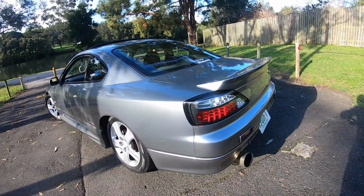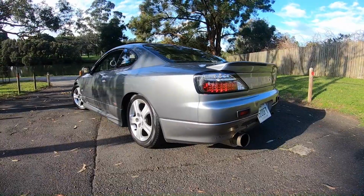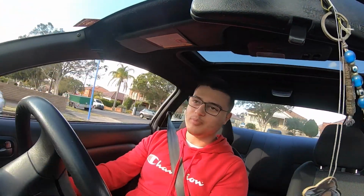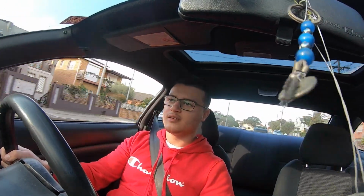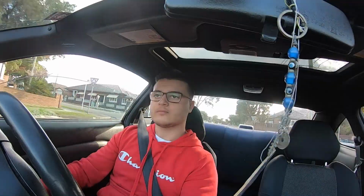So all those negatives can stress you out, but at the end of the day, if you've got a car that looks like this, sounds like this, and goes like this, for example, you can't really complain.